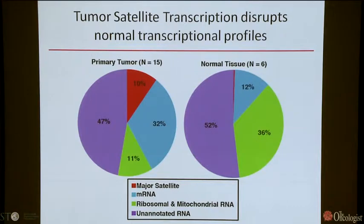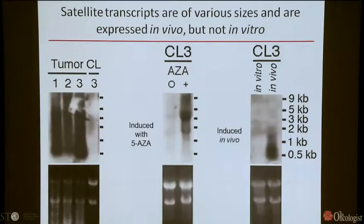And you can see here the transcriptional expression is completely different. I think the thing to highlight in this particular slide is as well, there's all this 47 to 50% of reads that are unannotated, i.e. they're aligned to the genome, but not known to be in the known transcriptome. So this offers a huge area of discovery for the future.